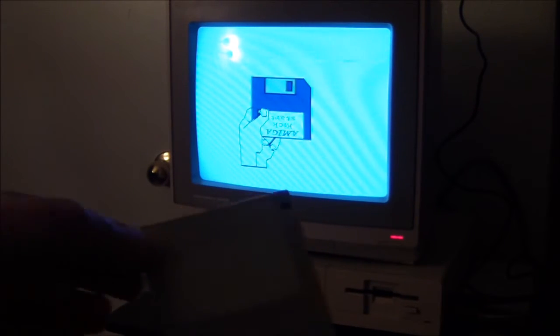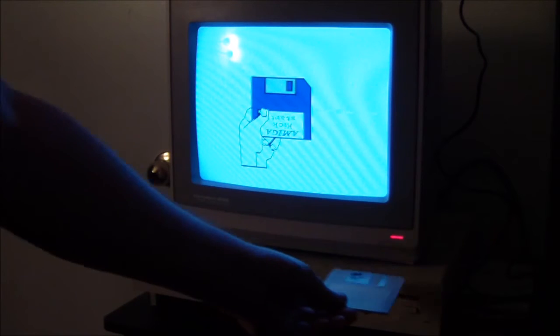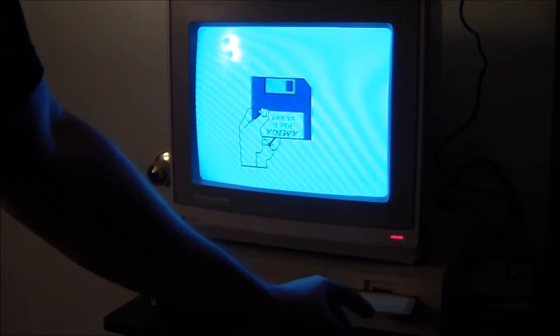It wants the Amiga Kickstart. And if you hear that noise, that's very distinctive of the Amiga. If you listen, that's the floppy drive. It's constantly searching for something being installed, or a floppy disk in the drive. It will automatically run it.